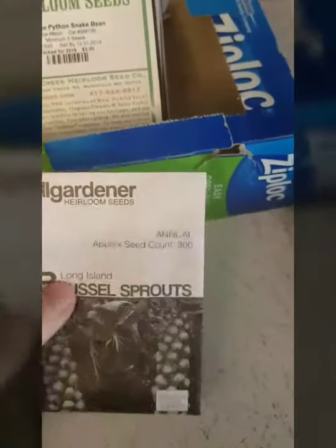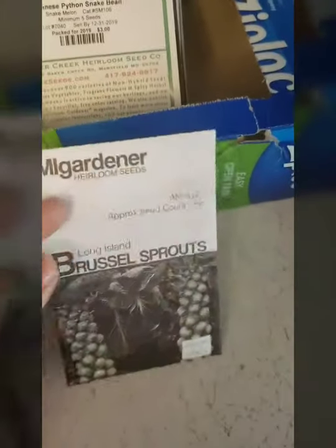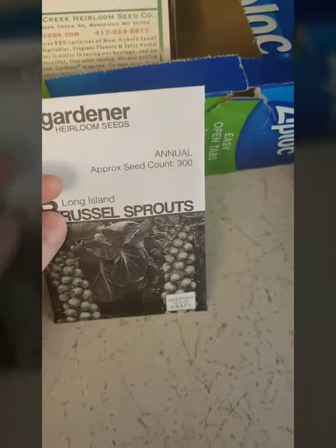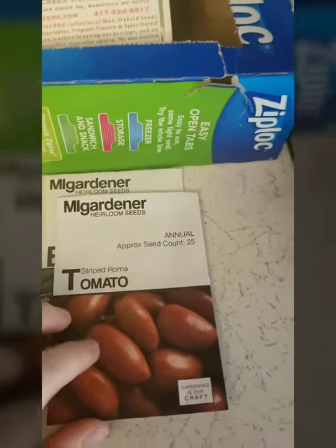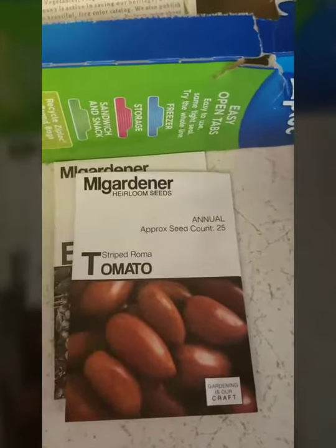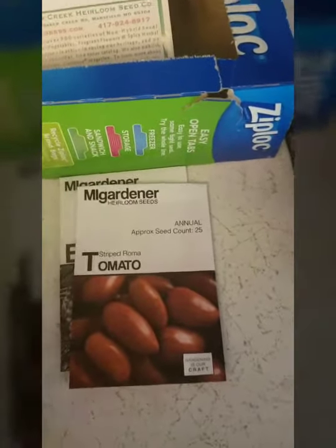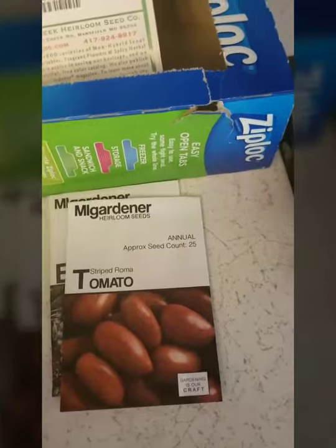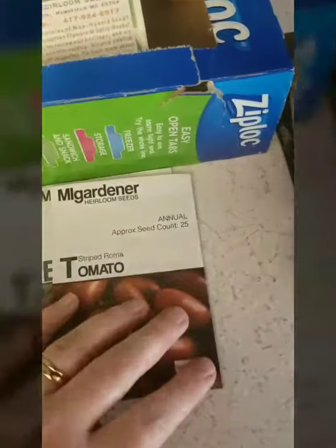And then we are trying some stuff from M.I. Gardner. I did do some of his seeds for my fall crop garden at the last house, and they did really well. The cabbage and the broccoli, those did really well. So all my tomatoes are from M.I. Gardner this year, because I love Baker Creek, but I have yet to have success with any of their tomatoes, except I had one cherry tomato that went crazy, but all my other canning tomatoes from Baker Creek, for some reason I can't get them to work. So we're going to try tomatoes from M.I. Gardner this year.